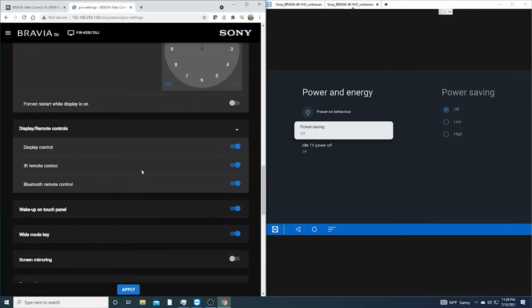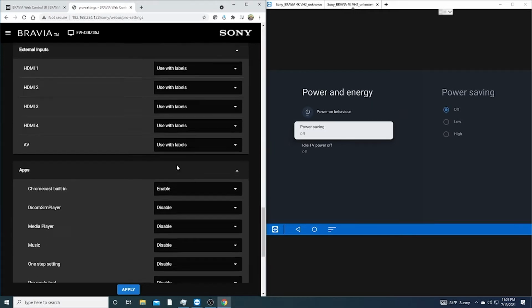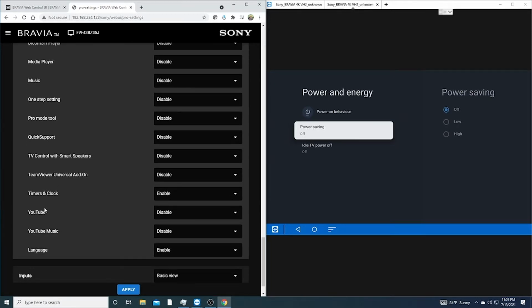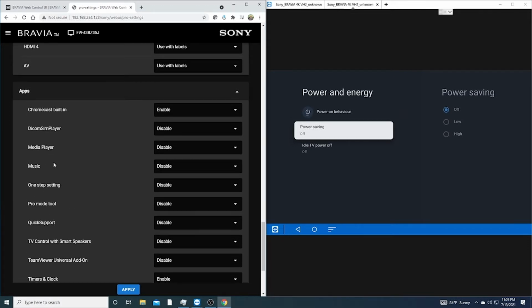As we keep scrolling down, again, display and remote controls, external inputs if you'd like to disable them. Keep going down. This is another really important section on apps. This is where we disable or enable applications you don't want to see on the home screen. So you'll see all of the apps I currently have installed. Most of the time, end users and integrators like to disable applications like YouTube or, say, for example, media players and Netflix. In this scenario, let's go ahead and disable Chromecast built-in just for an example.